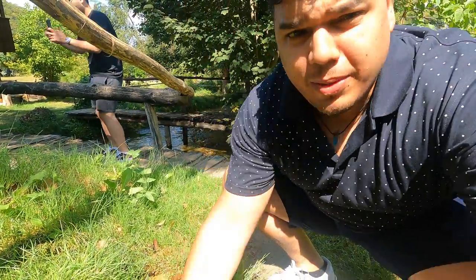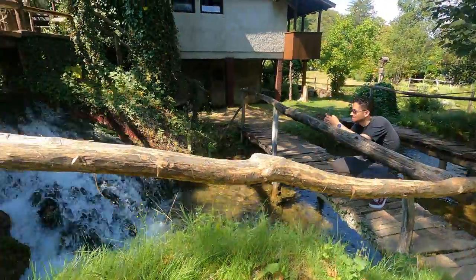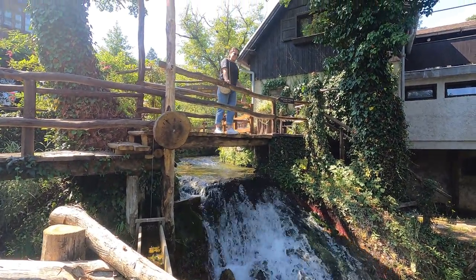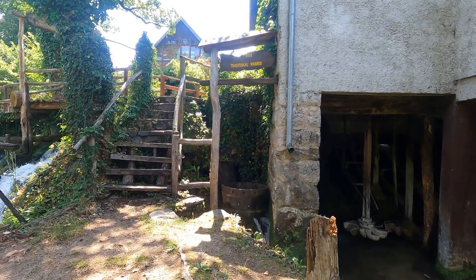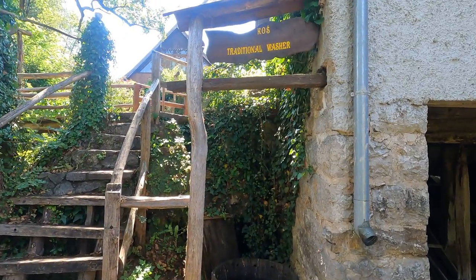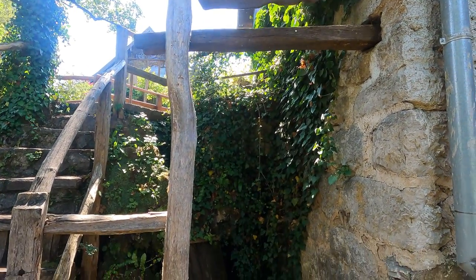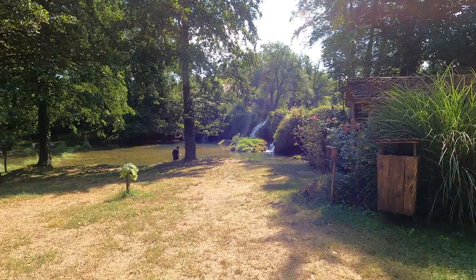We just entered and this place is awesome, and the water is freezing cold. This is one of the reasons why I started vlogging and why I travel, to test the water, to take pictures, to observe it all, see how the water flows beneath the building, but also everywhere you look you'll find something interesting. As you can see, the traditional washer, to show you how they use the river to actually do their washing.